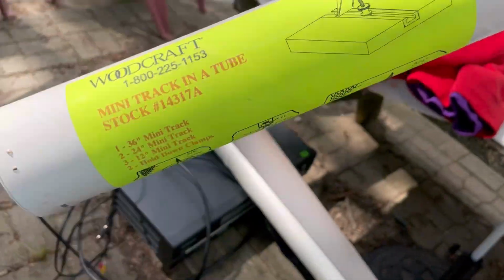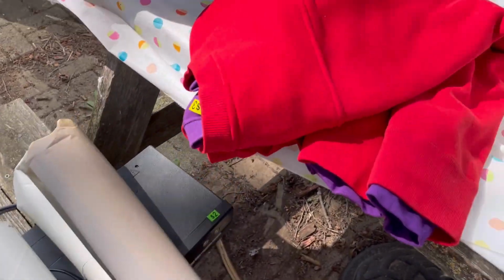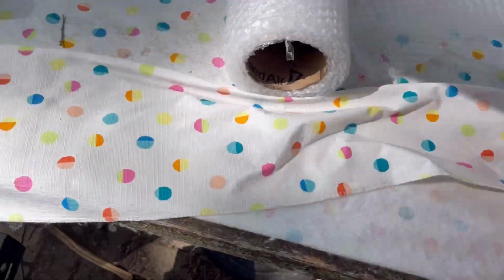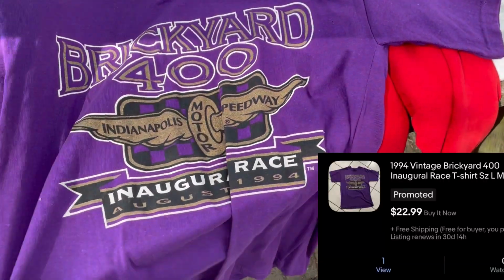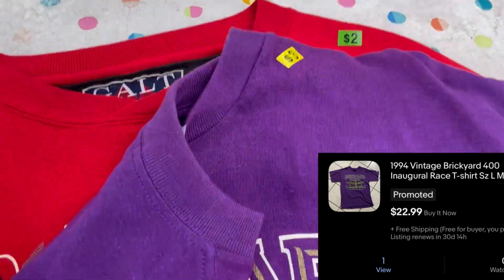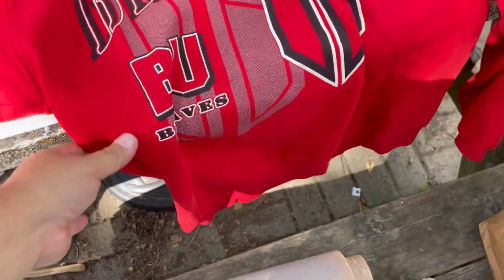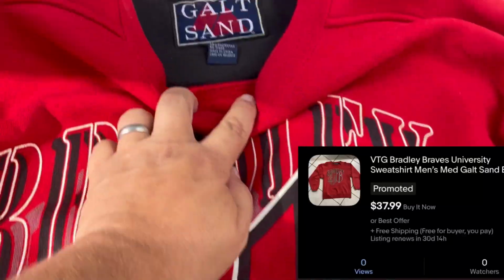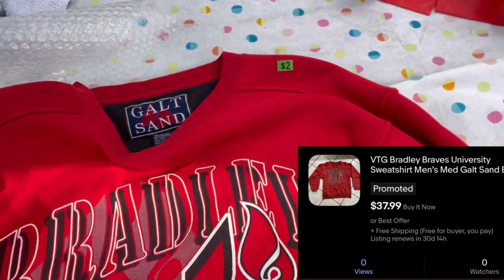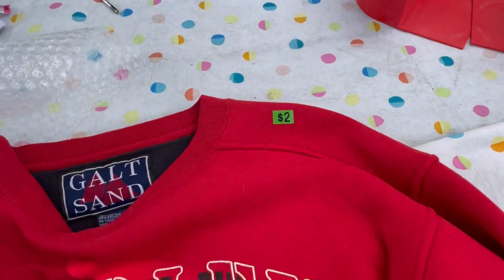And then this is another tube in the free pile. Brickyard inaugural race 1994. You guys saw this. It was half of $3, so it was $1.50. This vintage Bradley Braves is really nice looking. Galt Sands medium. Really, really excellent condition on that for $1.